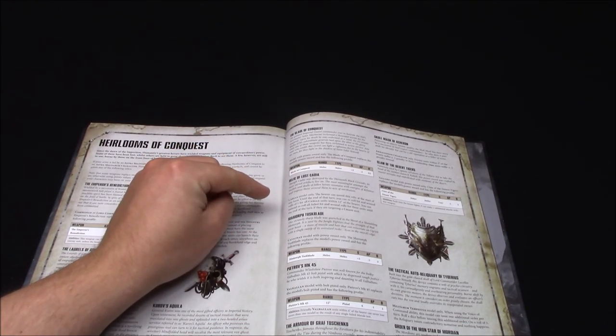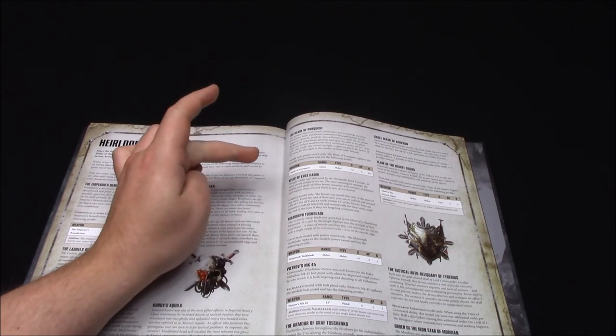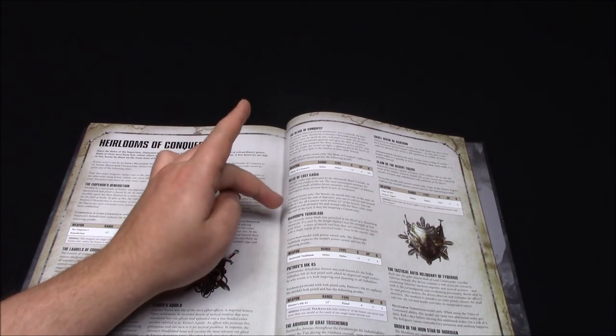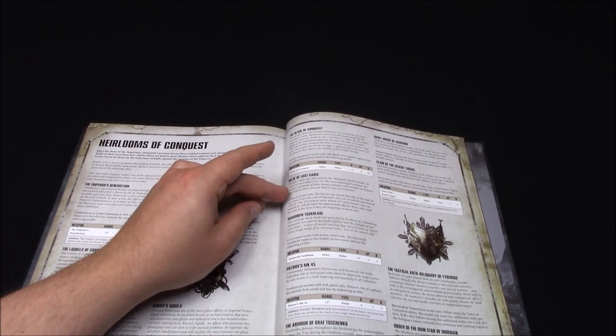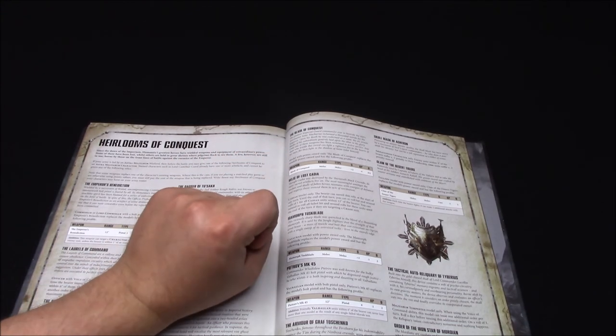The Relic of Lost Cadia. Cadian model only. The bearer can unveil the relic at the start of any turn. Until the end of that turn, you can re-roll hit and wound rolls of 1 for all Cadian units within 12 of the bearer. You can instead re-roll all failed hit and wound rolls for those units until the end of the turn if they are targeting a Chaos unit.